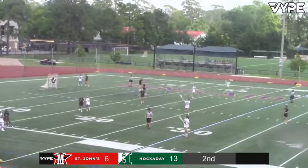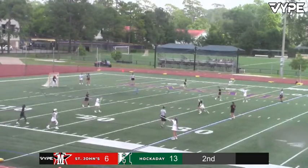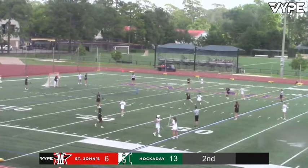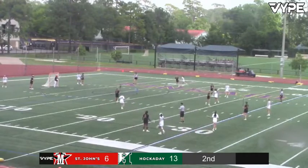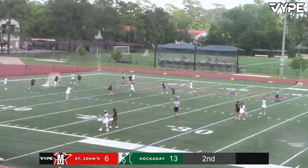She's being pressured, still has her draw stick. Okay, so St. John's will be aggressive. They're going to come right on her. Looks like no call, maybe a stick to the face, no call. Come on, ref, make a call. So break to goal. She has the assist open to left.